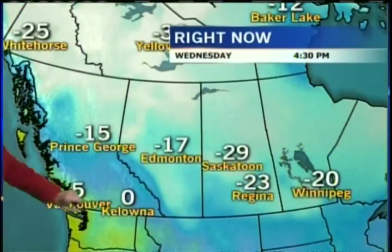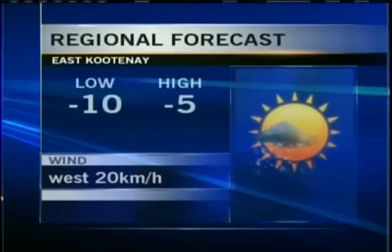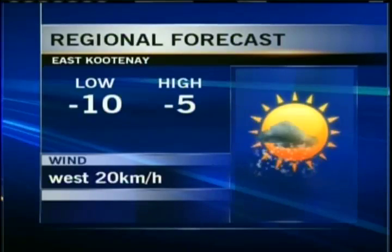Minus 20 degrees, and it's actually sunny in Winnipeg right now. We got some ice crystals through Regina and Saskatoon. Minus 17 and light snow in Edmonton right now. 0 in Kelowna. We've got some rain on the coast in Vancouver. Up north in Whitehorse right now, looking at blowing snow, and of course the wind chill values are much greater than what you see on the screen as far as temperature goes. But Yellowknife, rather, managed to see some sunshine today, so that was good for them.